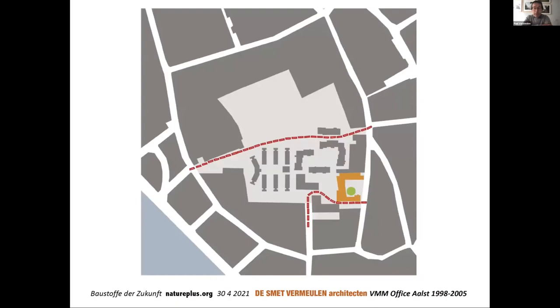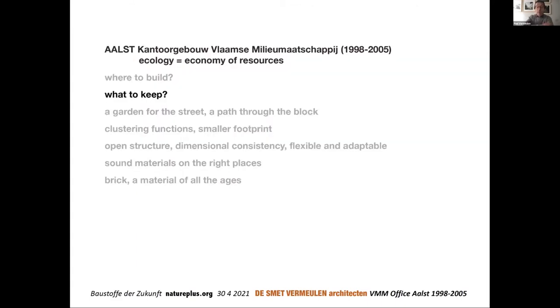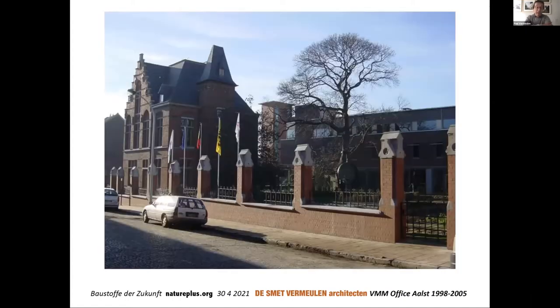So we decided to take the site of the elderly home as our building site, preserving the garden, preserving the vicar's house. And these were the main answers to the next important question on what we have to keep. This is the reason why we thought it was worth keeping.